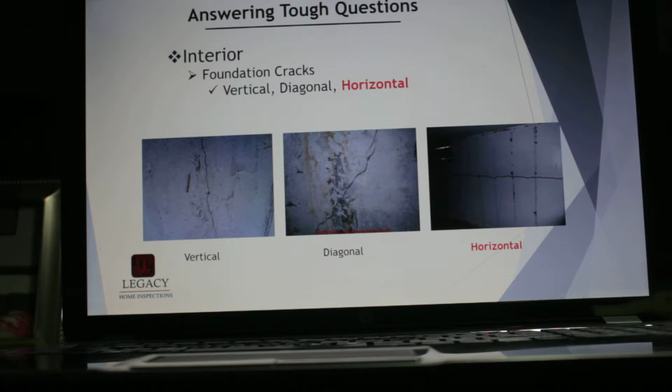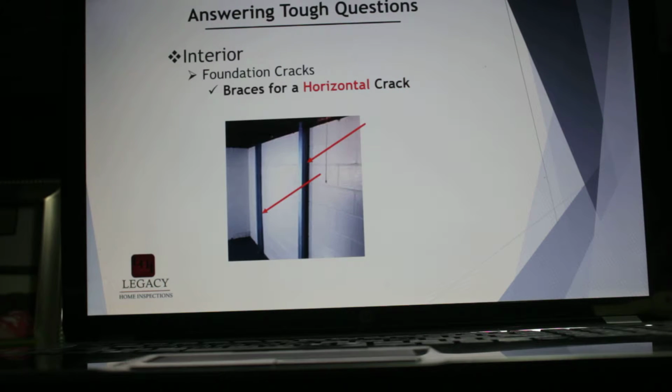On the right hand side, worst crack you can have, it's a horizontal crack, and what that boils down to is there's hydrostatic pressure, which is mud and water on the outside of the wall, pushing against that 8 inches of concrete, and it is stronger than the concrete, and boom, it starts to bow the concrete. Can you fix them? Sure you can, just by putting in braces.